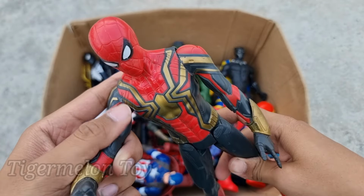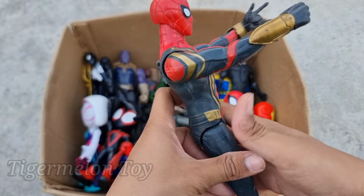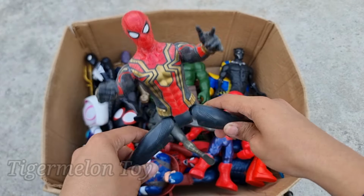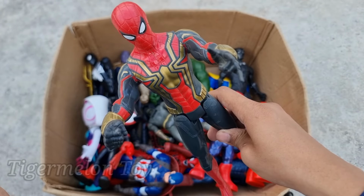Wow, look at his very cool golden spider on his chest, guys. Look at the technological webs he has. Guys, he is such a cool and amazing superhero, guys. This is Iron Hero, Iron Spider-Man.